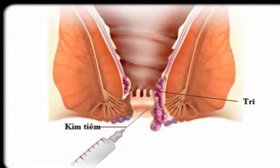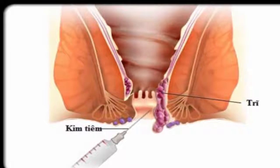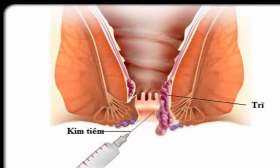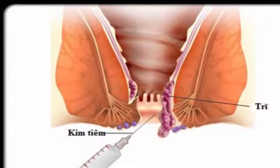A small elastic band is placed around the base of an internal hemorrhoid, which cuts off the circulation to the hemorrhoid. With no circulation, the hemorrhoid will shrink and wither away in a week. 4. Talk to your physician about sclerotherapy.